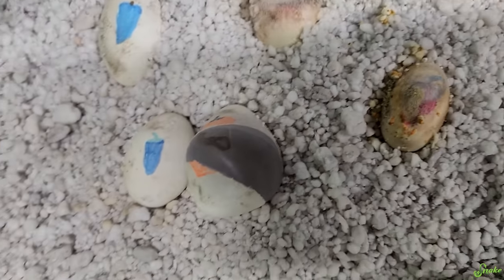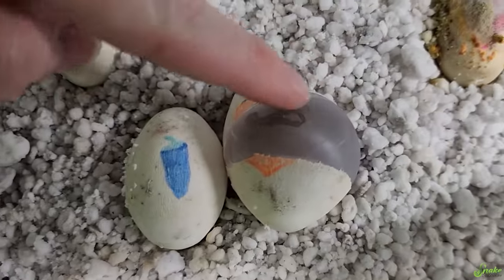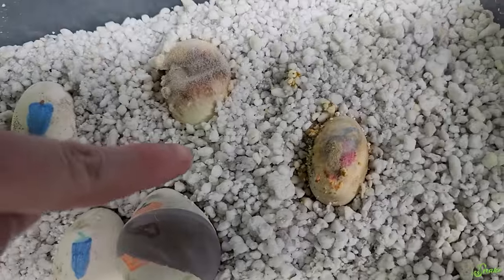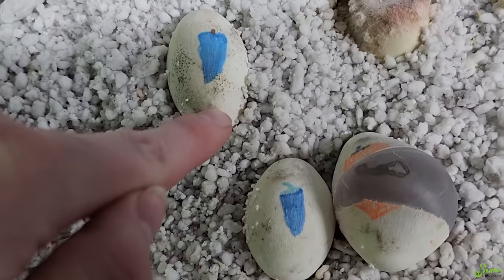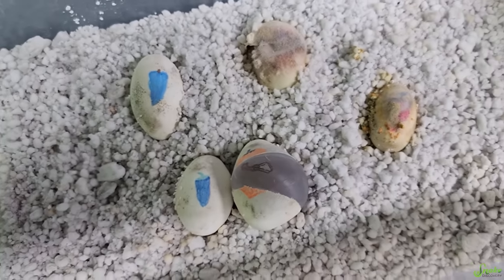What the heck is happening to this mangrove snake egg? That is so bizarre. It's like blistered out. Those two look good though, still. Those two, not so much. But they're due to hatch any day. Oh my gosh, and I just realized those used to be green. Where did the yellow pigment go? Why is it just blue now? That's so strange. What is going on with these eggs?